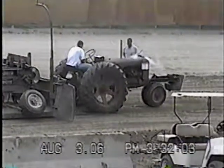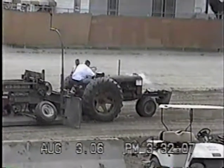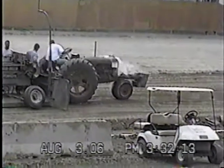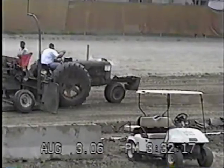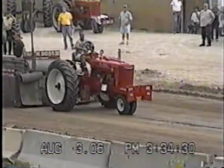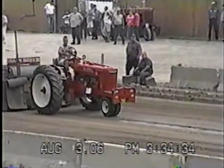One goes for David if they're going to keep the sled the same. We'll find out here momentarily. Got it on the sled. This is Doug Heilman, number 5 tractor.